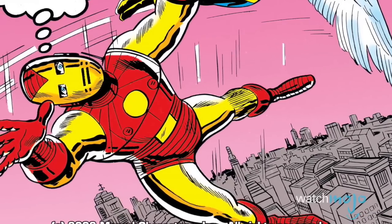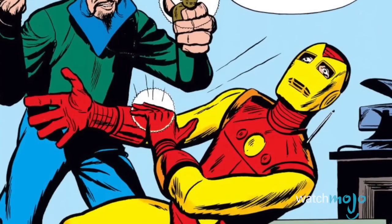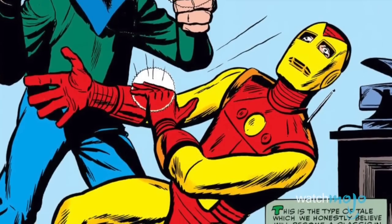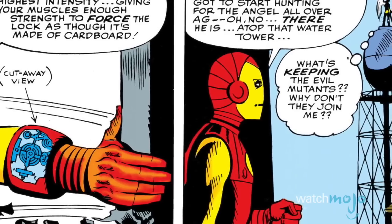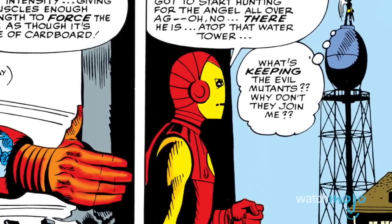Fortunately, Stark soon came up with a radically more attractive design. Sure, switching to a red and gold color scheme is significant, but making the armor conform more closely to Stark's body had the biggest impact. That and making sure it still has a definite metallic look and feel.